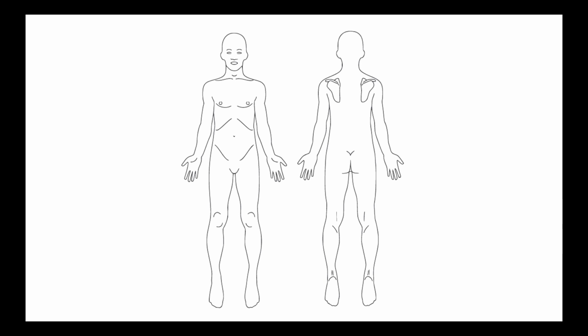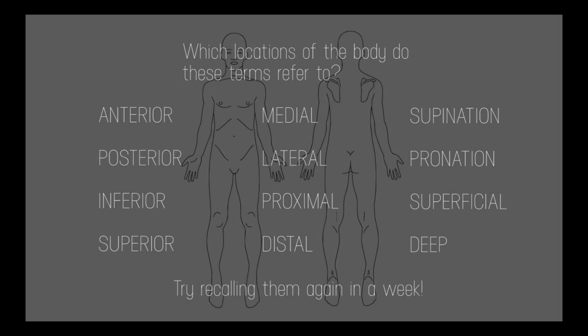And you might be surprised if you rewind the video and just skip to where I was explaining the different terms, how many you can actually remember, which is probably going to be a lot more than if you just looked at the terms and then tried to remember them straight off the bat.